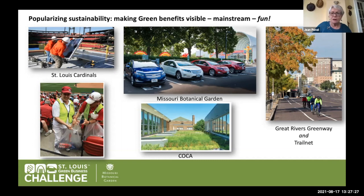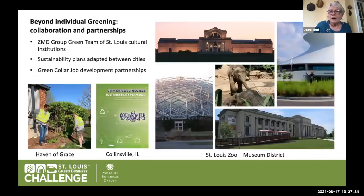Process, collaboration, mainstream, and fun, enjoyable, valuable. Going beyond the individual action, that is the next call. That is the imperative as climate change becomes even more pressing and the human species is called upon to work together in ways we have never worked together before.